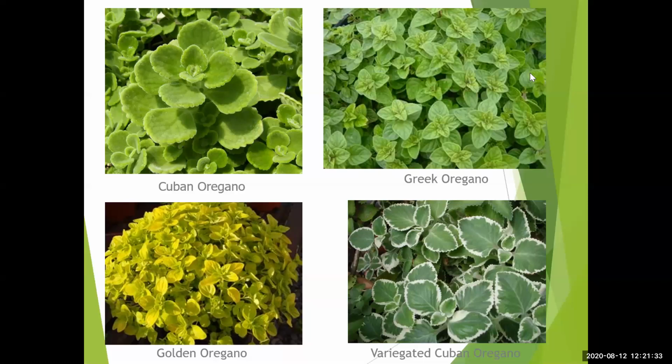The Cuban oregano, that is all that I have growing in the container because it gets quite large. And you can see, again, just like that basil, there are some different color variations of the leaves, the golden oregano and the variegated Cuban oregano. Great combined with flowers, they make a really attractive ornamental plant for the landscape as well.